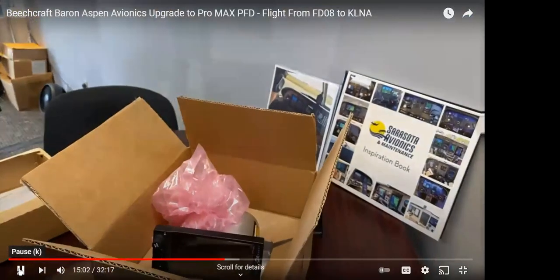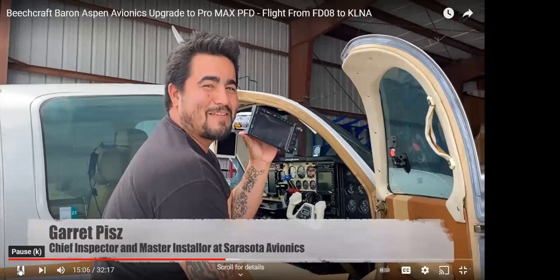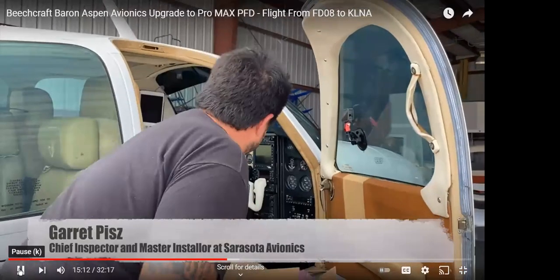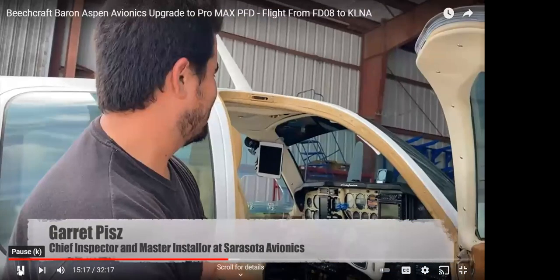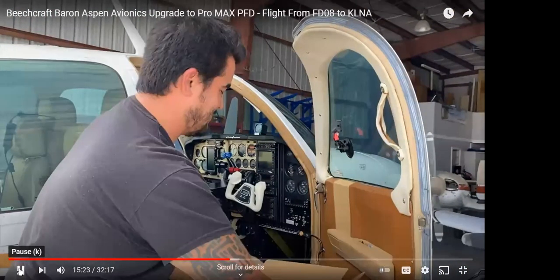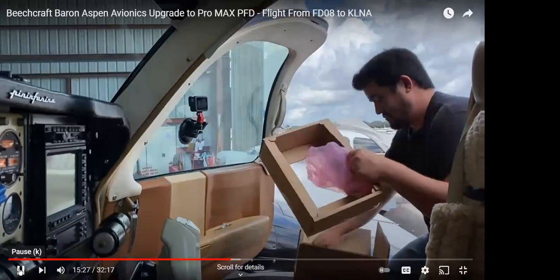What are we going to do today? I'm going to be doing an Aspen MAX upgrade today. Okay. Interfacing the audio to the aircraft audio. Excellent. And that's a pretty easy swap, right? Yeah. Well, everything's the way it's supposed to be. All right, we'll find out. Yeah, Sarasota Avionics are great.